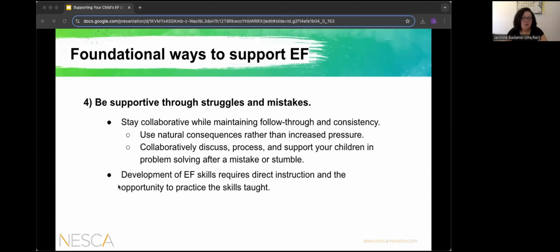And the other point in this topic is that, like I mentioned, the EF skills require direct instruction and opportunity to practice the skills that are taught.